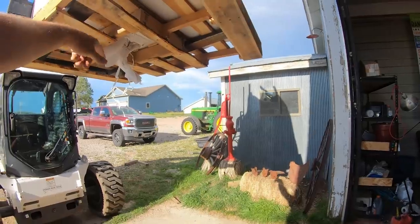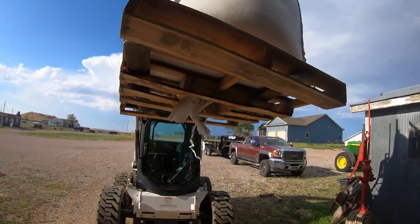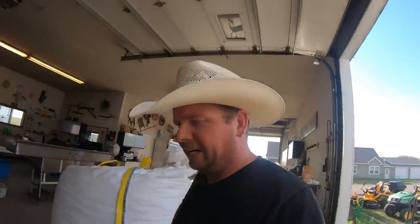Down there from the bottom, there's our spigot. So we got it pretty well centered. This thing's a little precarious. Can't say I love the idea. I guess our next step is to head back to the pigs. I can't say I really love this. It's a little wonky, but it'll work, I hope.